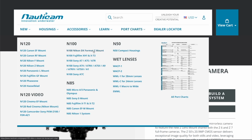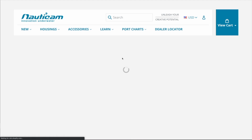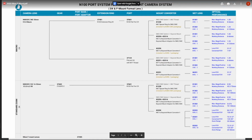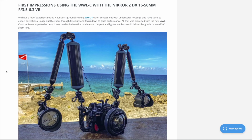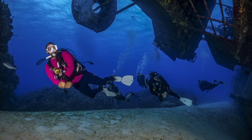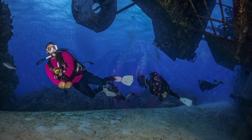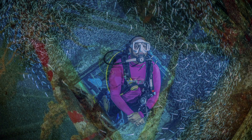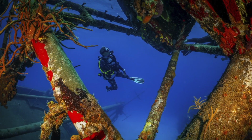The Z50 uses the N100 port system that's been the staple of other mirrorless systems, such as the Sony A series and Fujifilm X-T3. The WWL1 or WWLC work with the stabilized Nikon ZDX 16-50 to deliver a fully zoom-through capable system with a stunning 130-degree field of view at a minimum focus distance of essentially zero.